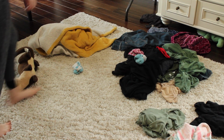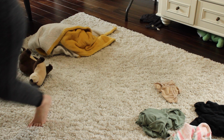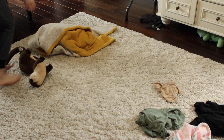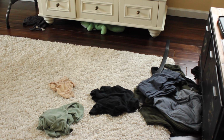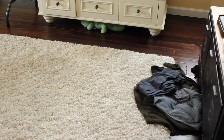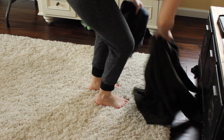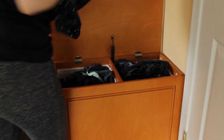My third tip is to put things back as soon as you are done using them. Whether this be dirty clothes, clean clothes, things that you have taken out to work on a project, it could be anything, literally, a board game, books, whatever. As soon as you're done using those items, put them back where they are supposed to go, because this is how things get messy. Things will pile up and before you know it, your room is a mess because you haven't been putting your dirty laundry in the hamper, you haven't been putting your clean clothes away.